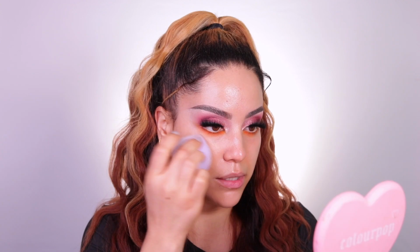I'm going to be applying this with a sponge all over the face, of course. And I just really love this foundation. I feel like it's a foundation that I can rely on because it just looks great. At least for me, it really works out.